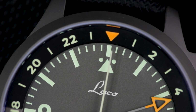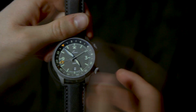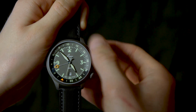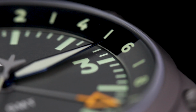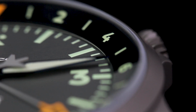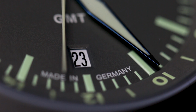The Frankfurt GMT offers two separate time zones, rather than the three some watches indicate. The 24-hour GMT hand is tied to the local time, which means you use the rotating inner bezel, adjusting using the top crown, to set the second time zone. That bezel is also set with a day-night indicator, so it's an easy, legible and elegant solution to a second time zone. Of course, as well as this, it also has a calendar function which is indicated at 6 o'clock.